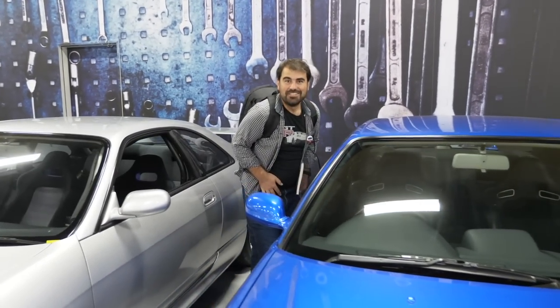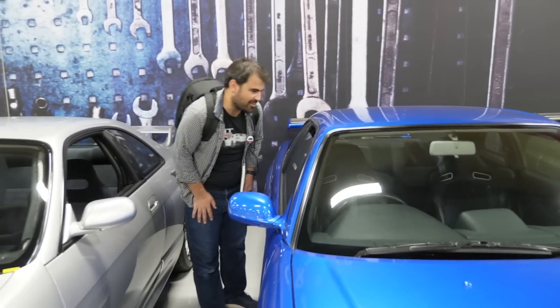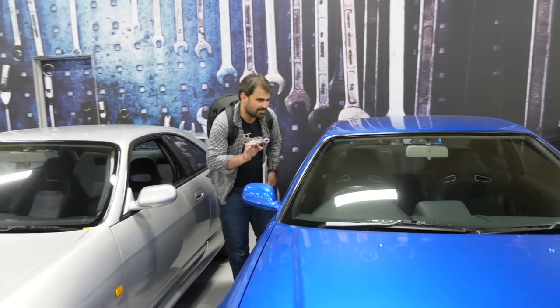What are you doing, Japonic? The cleanest interior I've ever seen. Stock, nothing touched, even the tape is like brand new.